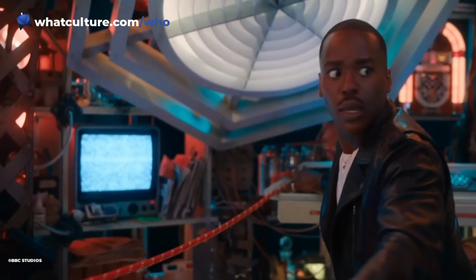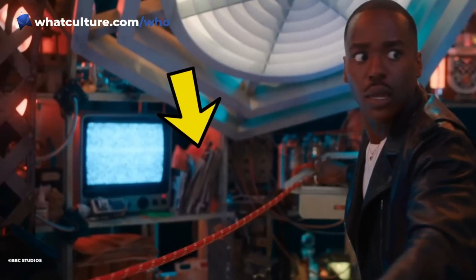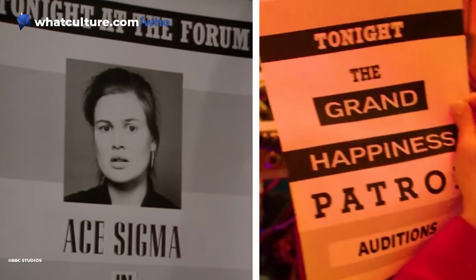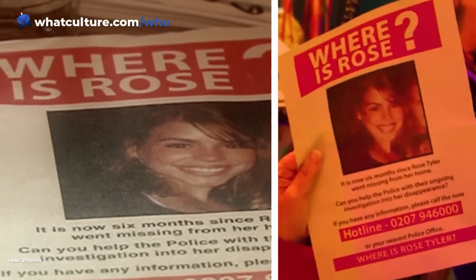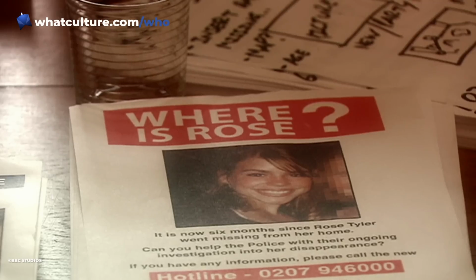Number 35 and number 34. In this shot, we can also see several bits of paper nestled to the side of the TV screen and just below it. These include a Happiness Patrol auditions poster from the 7th Doctor serial The Happiness Patrol, and some of the Rose Tyler missing posters from when she returns home a year later in Aliens of London.